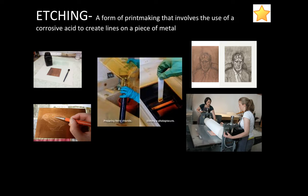On the left here we have a sheet of copper, and this is a protective coating that was used to coat the copper. Then the copper was scraped back into. So this darker brown is the coating, it's the color of the coating, and this needle is used to scrape away the coating to expose the copper. And then the copper is bathed in acid, like this, to create the lines.